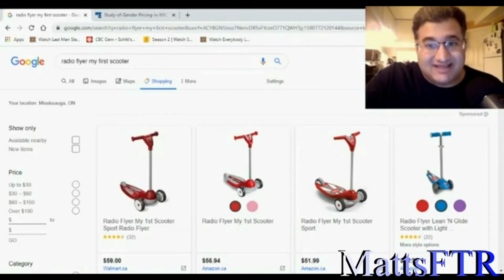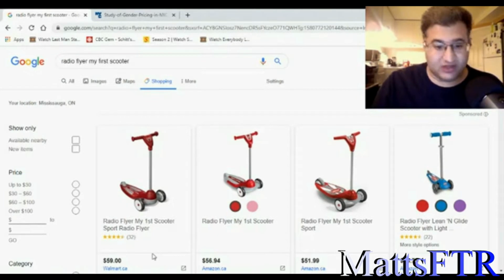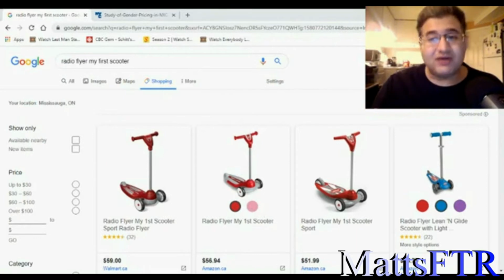I typed in the exact same scooter on Google and just hit the shopping tab. Let's see what we can find. Interesting. On that feminism bullshit, they claim that the boys' scooter was only $30. Well, look, it ranges. $60 at Walmart, $56 on Amazon, $51 on Amazon. But as you can see, they also range in the 50s, just like the girls' do. And there's something else they seem to be missing, too. Take a look at this one right here. It actually has a circle for red or pink color, which means when you choose the color, the price won't change.